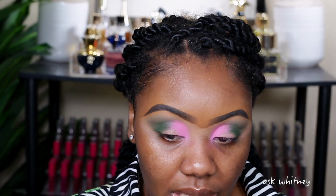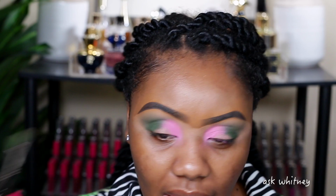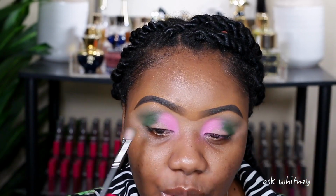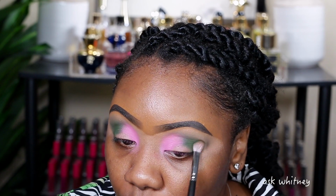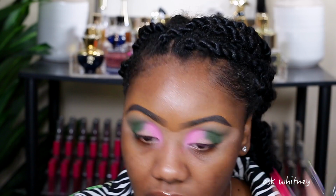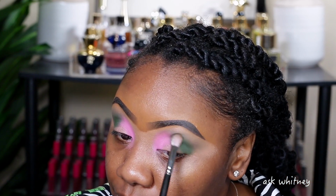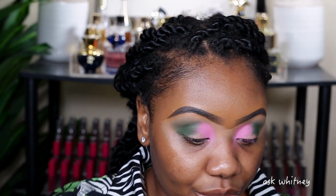And then I'm going to go back into that brush that I used to pack the green on and further pack this, because I want it to look like I used two separate colors to apply it, but not really. So I had to really blend that out to make it look like the transition color. And then really make sure that this green down here is being seen. Okay, so that is that for now.